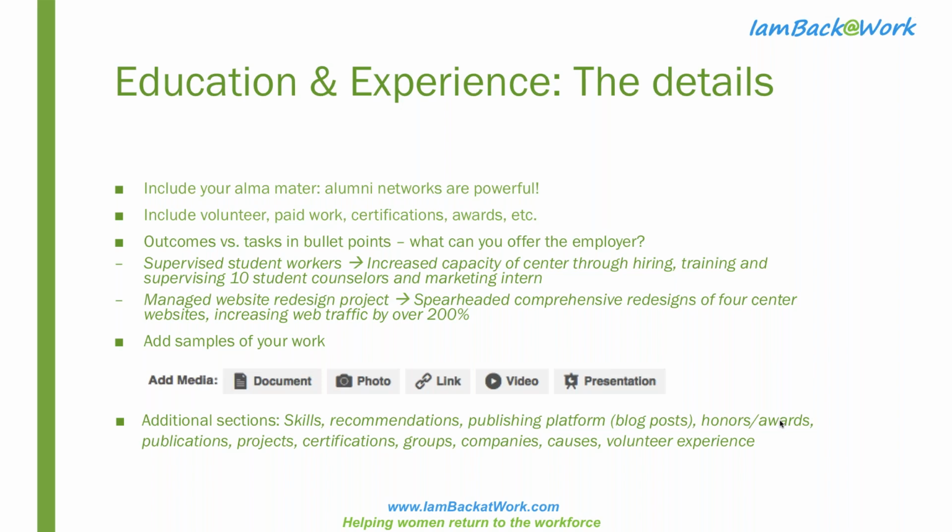Some other sections for you to think about are skills. Recommendations are wonderful to get and give. It's a two-way street. LinkedIn now has a publishing platform where you can write your own blog posts if you want to position yourself as a subject matter expert in something. Honors and awards, again, you can have your own sections for these or integrate them into your experience, into your summary. Just make sure they're in there. Publications, projects, certifications, even the groups and companies that you follow help to paint a better picture of you as a professional. And then causes and volunteer experiences also can have their own sections or, again, be integrated into the experience section. So lots of different options for your profile.